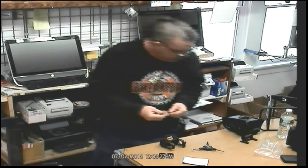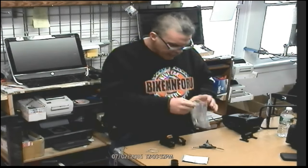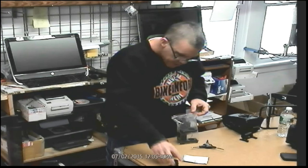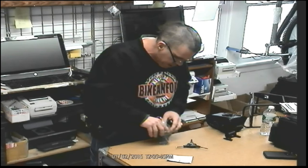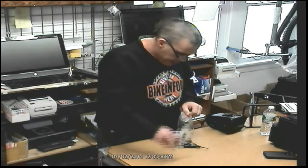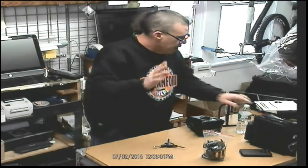Let me put that back. I don't want to lose this stuff. All right, so we went over the bracket. Now, we were talking before about how certain things are recommended to go on the handlebar, and it's not recommended to go in other places. And are we using it for its intended purpose? You know, sometimes you gotta live on the edge, but I'm not gonna get into that. Here we go.